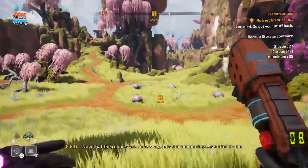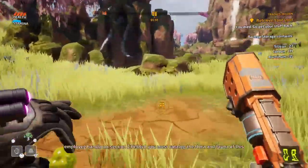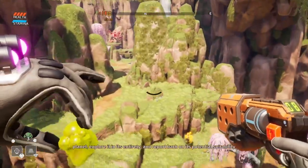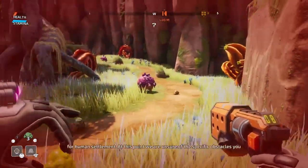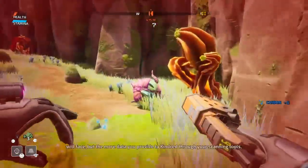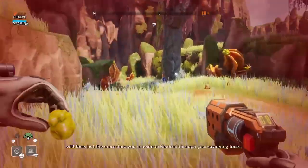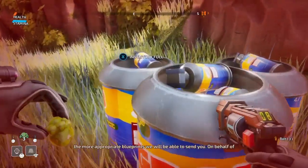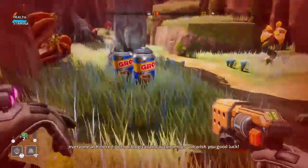Repairs are underway. Let's start exploring. As stated in Employee Handbook Section 23498YA, you must catalog the flora and fauna of this planet, explore it in its entirety, and report back on its potential suitability for human settlement. At this point, we are unsure of the specific obstacles you will face, but the more data you provide to Kindred through your scanning tools, the more appropriate blueprints we'll be able to send you. On behalf of everyone at Kindred, both biological and autonomous, we wish you good luck!